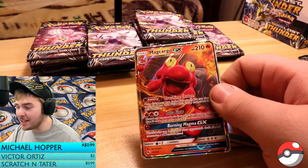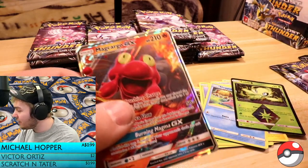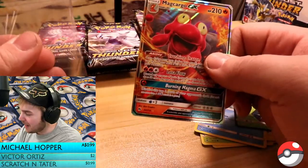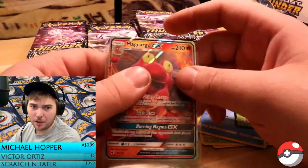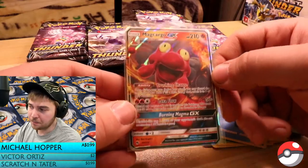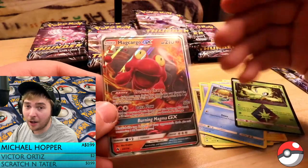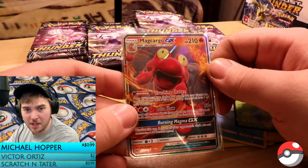I need to find my sleeves. Where's my sleeves at? Wow, what a fantastic start to this pack opening. All right, Makargo GX. Fantastic. I don't have any of these cards. I have a couple commons, maybe one holographic card out of a random booster pack. But we're opening up an entire booster box, so we're gonna get some stuff, and I don't know half of it. I don't know 90% of it. So everything is gonna be a big surprise.